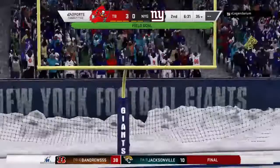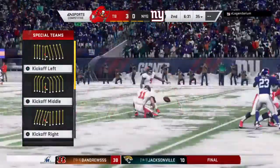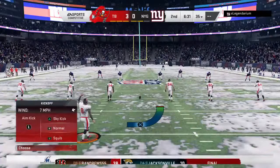Gay's kick is good. And the Bucs take a 3-0 lead. That will go down as a 15-play drive, and it results in 3 points.